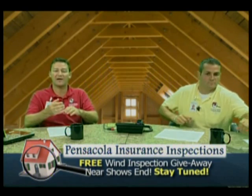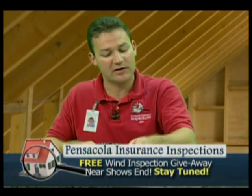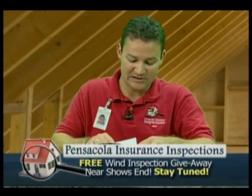When we left for break, we were going through the inspection. We talked about when your house was built, if it was built after March 1st of 2002. We talked about the predominant roof covering. If you've got new shingles or a new metal roof from Ivan or Dennis, and the discounts on that. And we were just talking about the roof deck attachment. We were talking about the size of the nails. If you go to the screen real quick, guys, the size of nails that are holding your decking on.